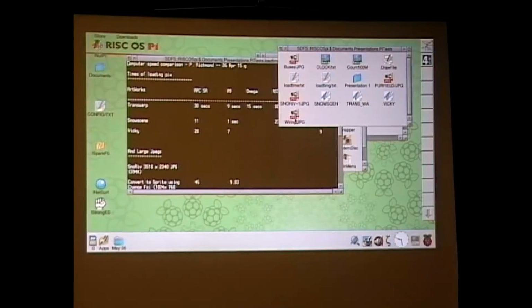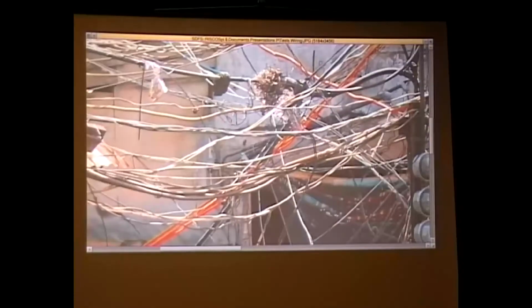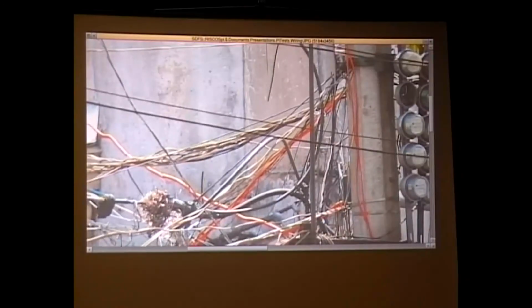Like you do. Have we got any electricians in here? Or people who know a bit about electrics? Yes. This should be interesting. It's important, a bit of wiring. Oh, good grief. Okay. That's shocking, isn't it?